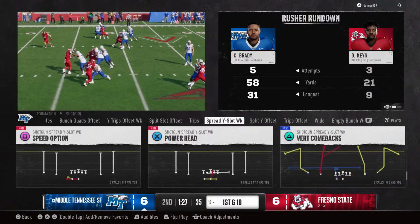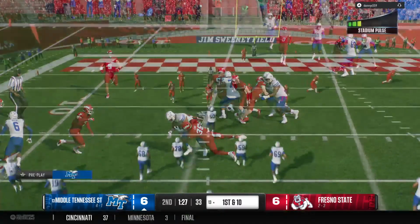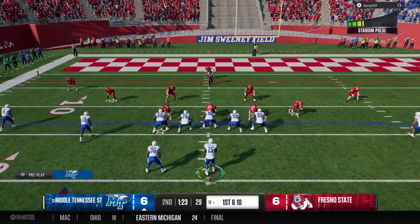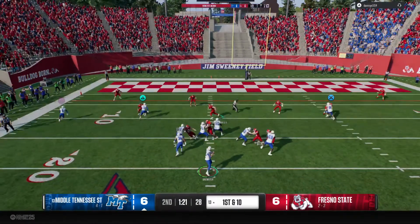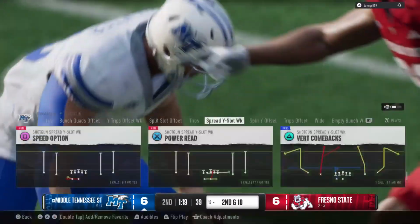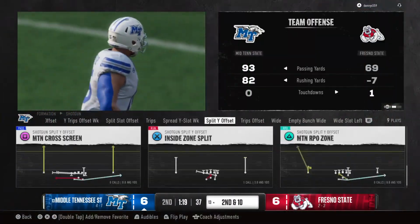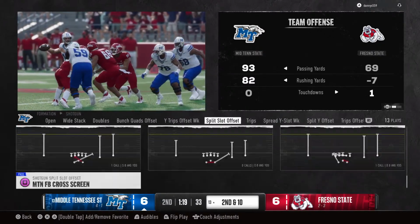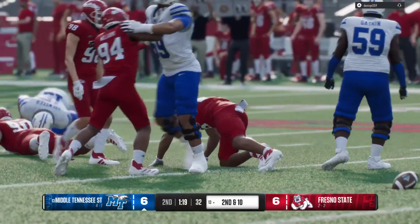Nice job by this offense converting the 3rd down. Listen, 3rd and short, they know you're going to run the football, and they still did a great job being physical. 3rd downs has been such a struggle for this offense. Bottom 50, one of the worst in college football. Nice job on that play. Hit hard as he released the ball on that 1st down pass, and it never had a chance.